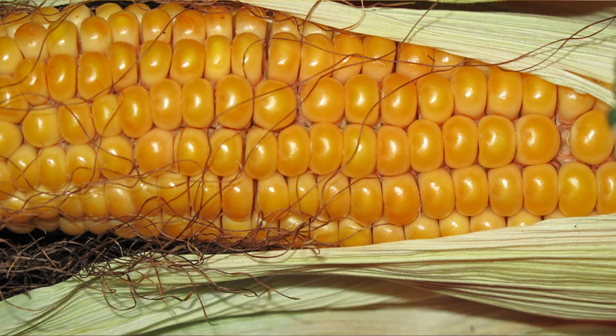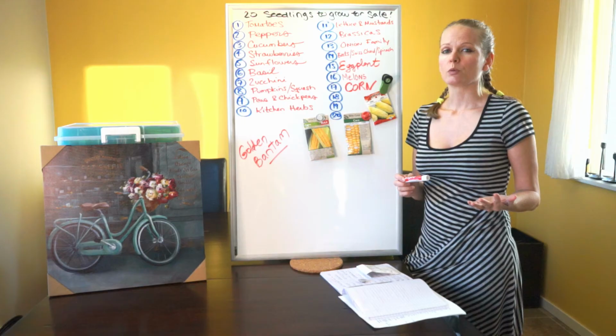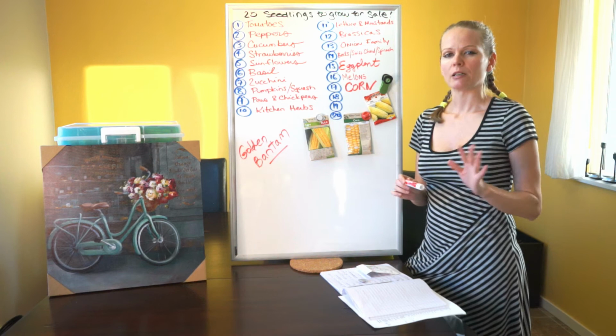The only thing for preference, I do like to grow an heirloom variety, or at least a variety that isn't patented, because there's a lot of corn growing in the world these days and people have tweaked it and stuff like that, and we won't get into all that. But one of the heirloom varieties is Golden Bantam.